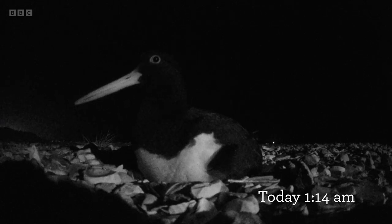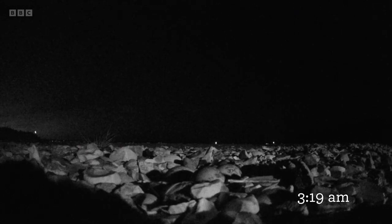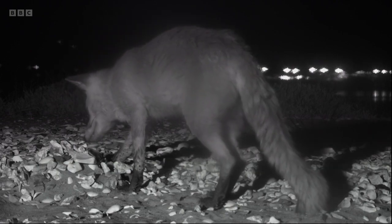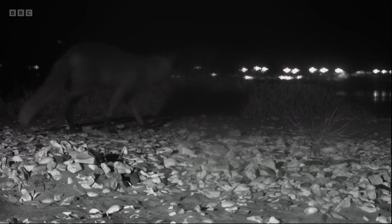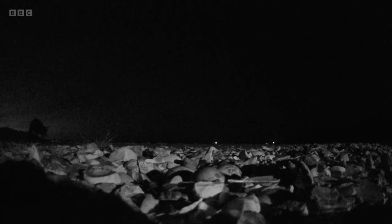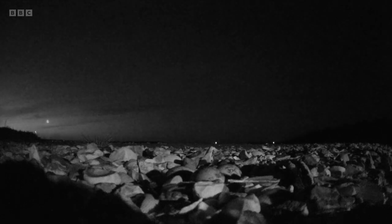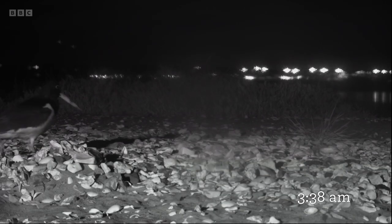But then look at this. Just last night, the oystercatcher adult gets up, doesn't scream, slinks away quietly. Sometime afterwards, we spotted this, the foot of a fox. A fox is standing virtually on top of that nest. It doesn't eat the eggs. It sniffs and then moves on and disappears down the beach. And then, relatively quickly afterwards, once it's gone, one of the adult oystercatchers comes back in and settles down.